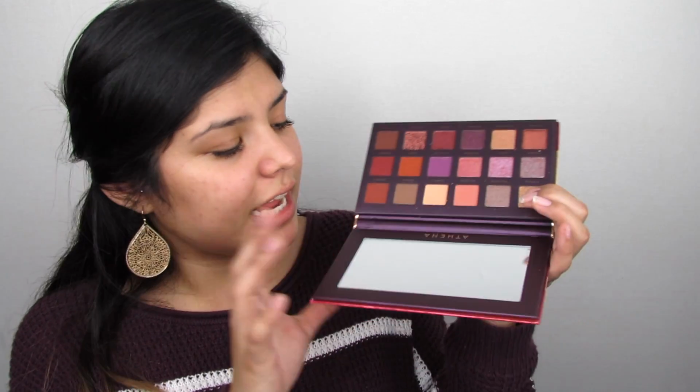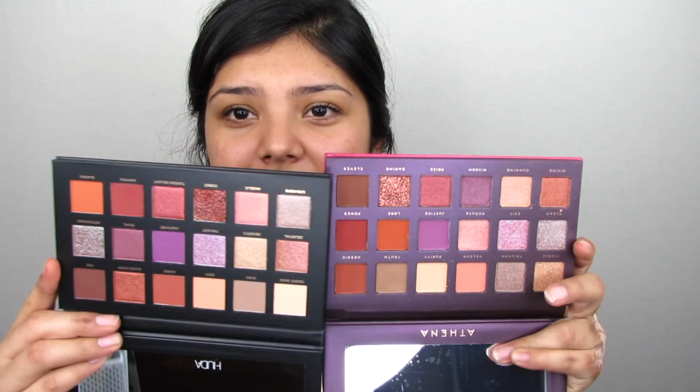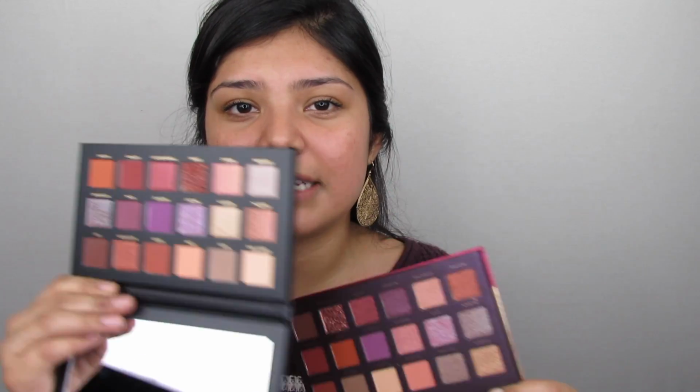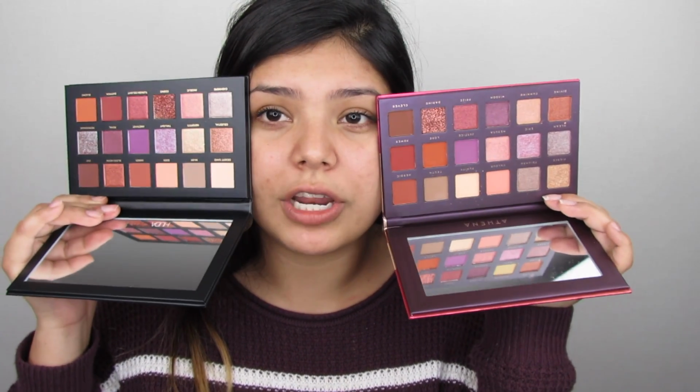This one's an ombre effect with gold embellishments. And then it has the mirror. It has your 18 shades. If you compare them side to side, they are pretty much the exact same. Yes, they're scattered around, same colors, same color range. I am going to be doing a comparison between one and the other. Keep an eye on that one too, because that one's going to be a good one too.